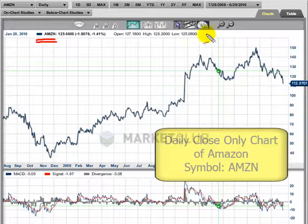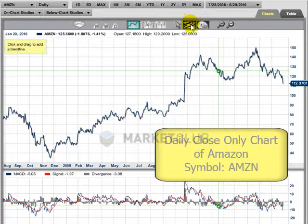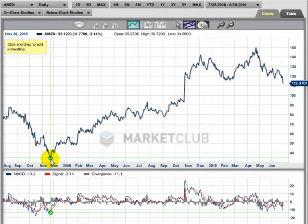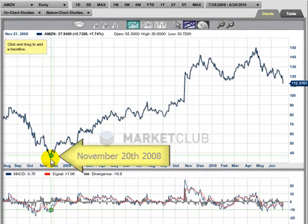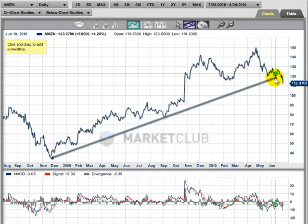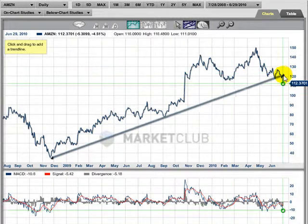So I want to show you, this is a daily chart we're looking at. It's a close-only chart. It could be a high-low close chart, but we're just on a close-only. And I want to show you this. I think it's pretty important. So I'm going to take everything off the screen right now. I'm also going to use our trendline tool, which is right here. And I'm going to draw from here. We're going from this point back in November 20th, 2008. And I'm going to go all the way through to this point right here.